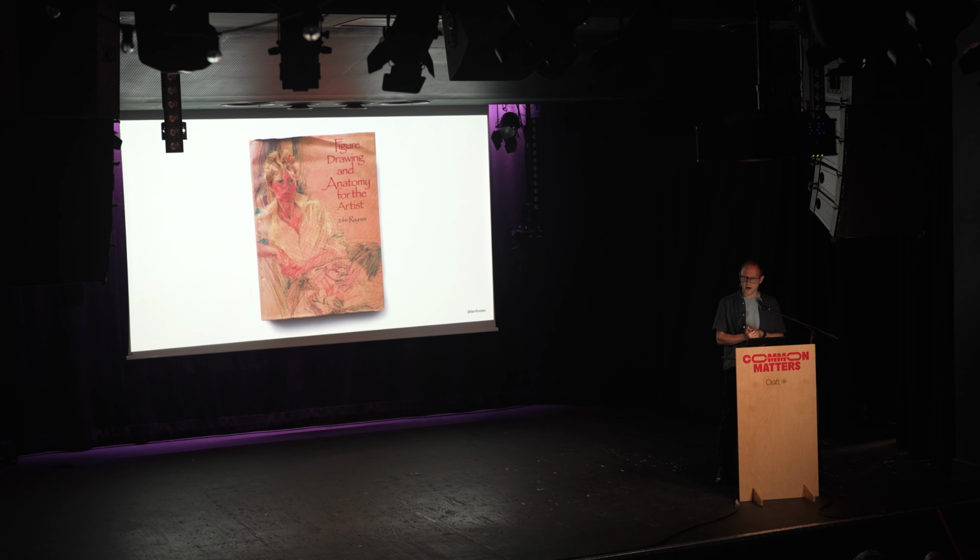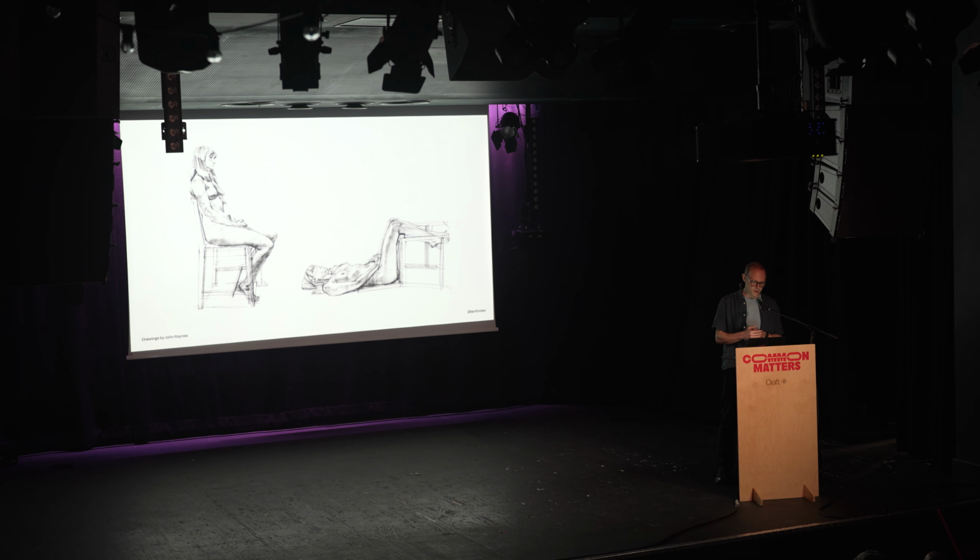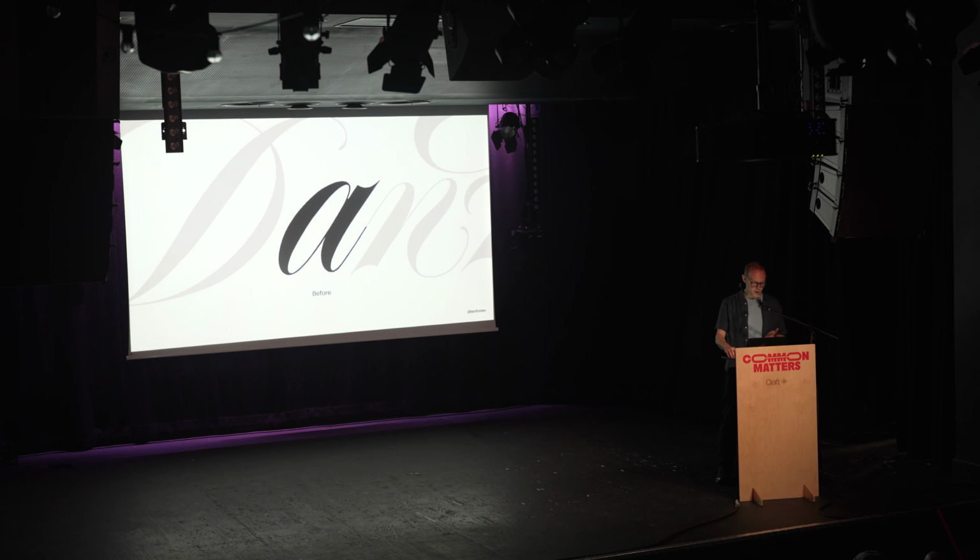So I remember this book that I had when I was a teenager and I was at college. I was doing lots of life drawing. And one thing I always remembered was it talked about gravity. So the subject on the left, she's been drawn sat in the chair, and then the subject on the right, she's obviously been drawn lying down in the chair. But if we reorientate the image, it really highlights this effect of gravity and what it does to the body. And at some point I thought to myself, I wonder if we could take this idea of physics and apply it to type. So I did a bit of experimenting.